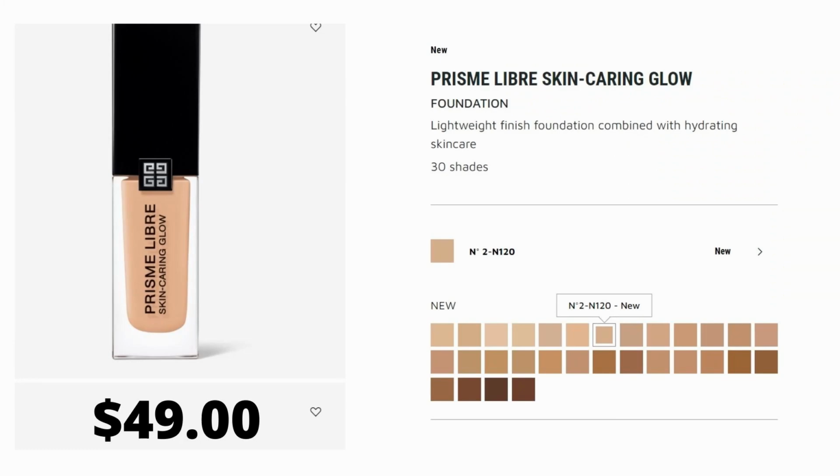This is a skincare glow foundation and it's available in 30 shades. It retails for $49 US, and I was surprised that actually I was not able to find a lighter shade than 2N120. As you can see, there are a lot of lighter shades, but still this shade, the shade that I have, works pretty nice for my skin tone.